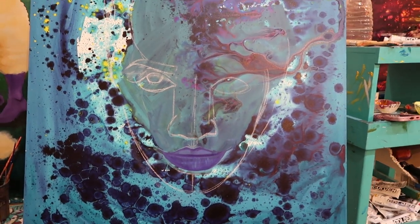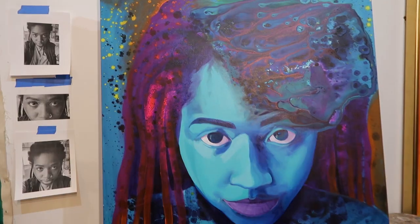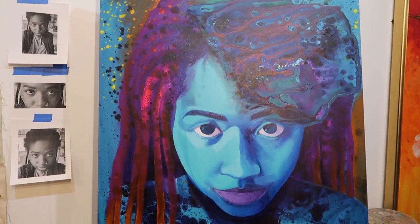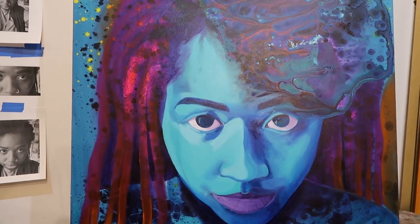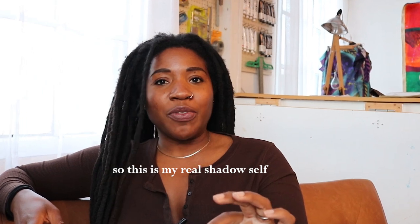And as I worked more on the painting, it transitioned away from a darkness and more to an innocence, a vulnerability, a childlike nature where she seemed afraid. She seemed scared. And I was like, ooh, so this is my real shadow self. And I think what's interesting, sometimes we can be afraid to peel back the layers of ourselves and we think that we're gonna find something scary or mean or dark. Really, y'all, sometimes that shadow self is just a scared little kid.